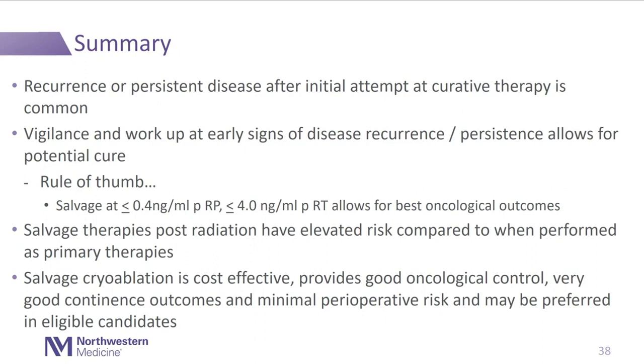In carefully selected patients, for example, salvage cryoablation is cost effective, provides excellent oncological control, good continence outcomes, and really has minimal perioperative risk. And what they're really looking at is severe ED as their major problem. Patients shouldn't think that they have no options, and then you're waiting till their PSA is over 10, and really now you've made it so that they've had no options. I'll stop there.